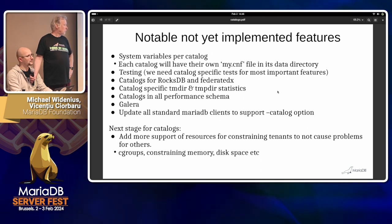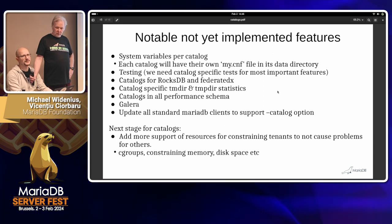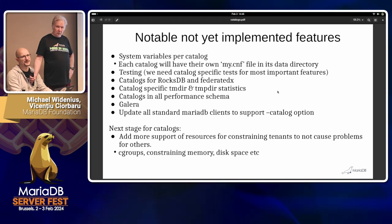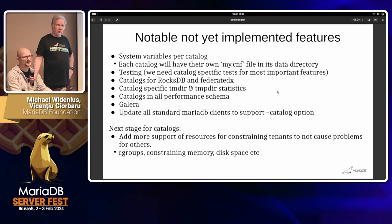Final questions, or one final question. In case you really mess up with the dev catalog, you can always start the server with skip grant tables and just insert the right things. I use that when debugging some things, so yeah.